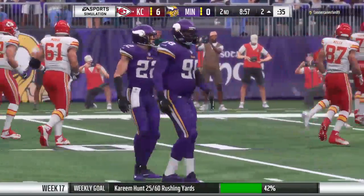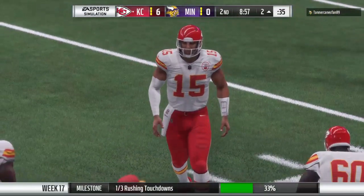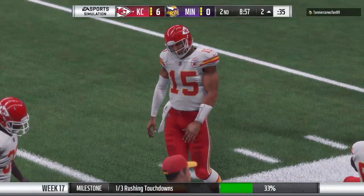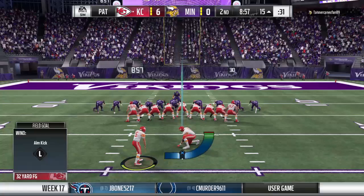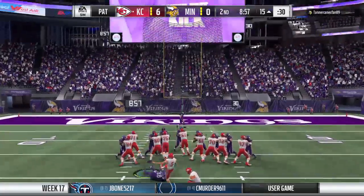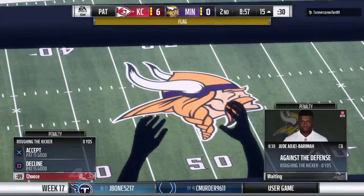And there you go. Nothing really too complex. Block, keep to your assignments, let them run it in. They did it. Fundamental football. Good blocking beats good tackling on that play. End result, touchdown. And his kick is good to make it 7-0 KC.